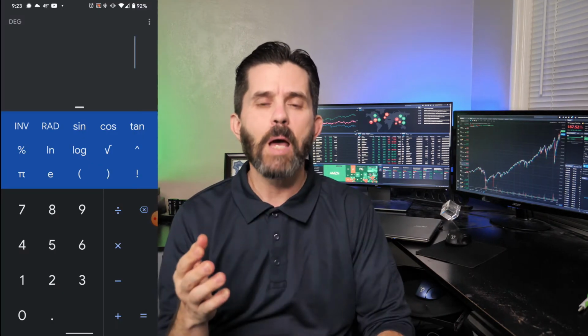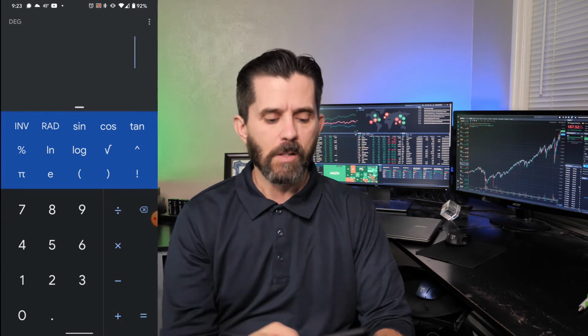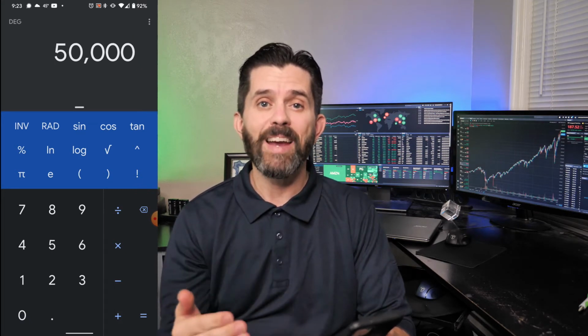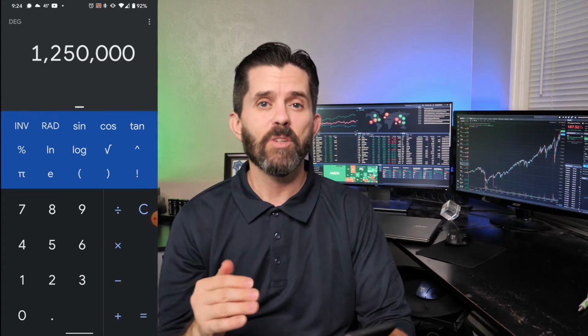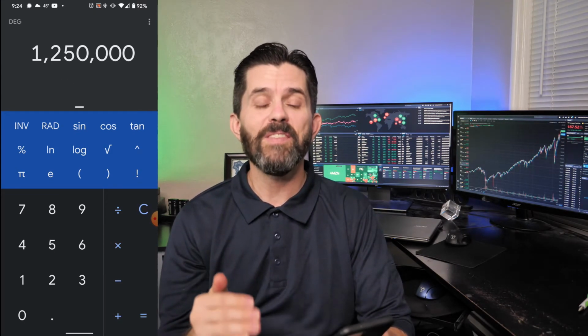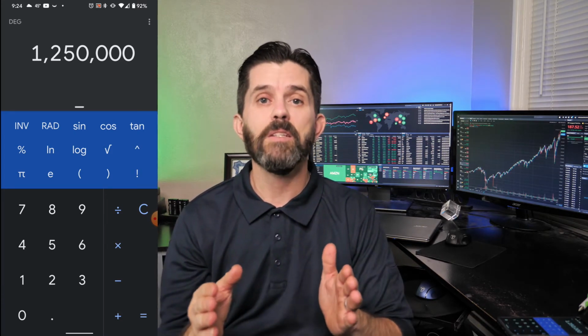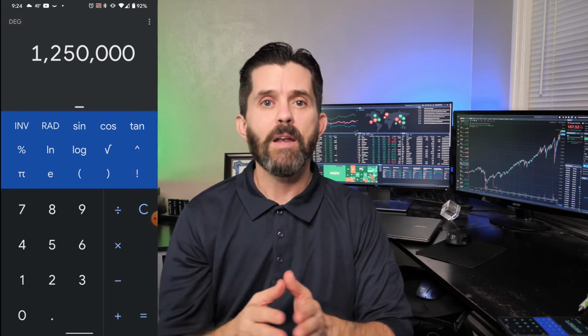What you're then going to do is take your total expenses and multiply that by 25. 25 times whatever you have as your expenses. So in this example, let's just say that your total household expenses are $50,000. Multiply that by 25 and that will get you your financial independence number. Based on that calculation, your financial independence number is $1,250,000. The reason why $1,250,000 is your financial independence number is because if you were to withdraw $50,000 a year, you would be able to do that into perpetuity.